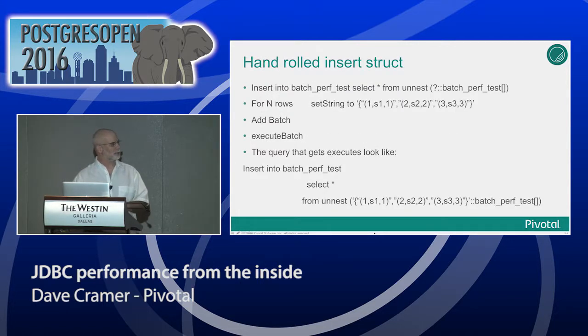We also did a test to see what this was, just an insert struct, where for n rows, set the string to, essentially it looks like that. Multiple inserts in the same row, execute batch.